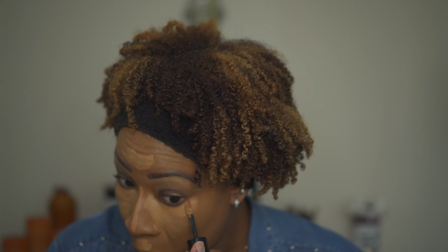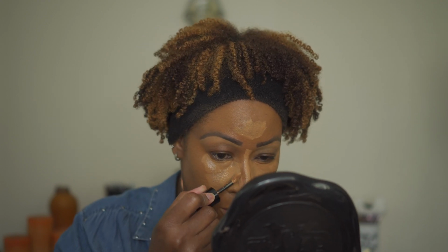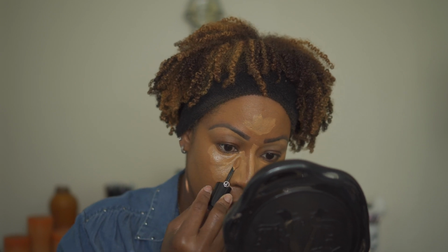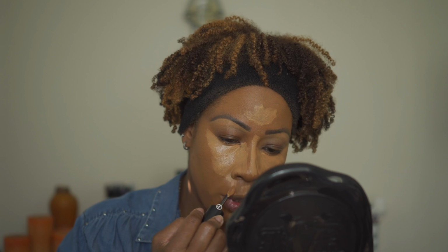It's medium to full coverage, and so far I feel like I'm getting, I don't know, what do you guys think? Some full coverage vibes or no? It looks pretty full coverage to me, but so far it feels good. Actually feels super hydrating. So yeah, that's the concealer. Pretty good coverage, I think. I'm looking at it and I kind of like it. I'm gonna let that dry down for a little bit before I go in and blend it out. But I'm just touching up some of these areas here that are looking kind of sparse with the concealer.